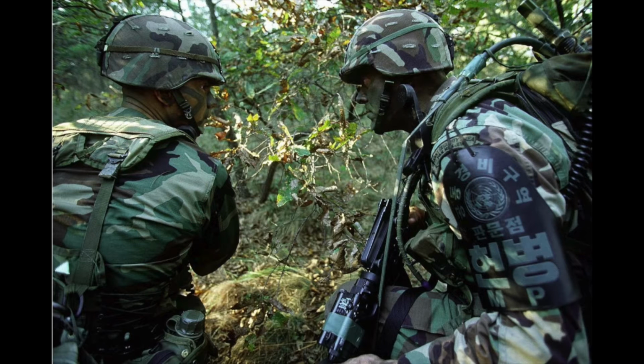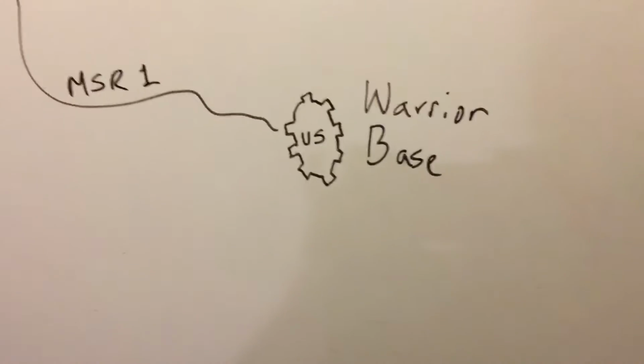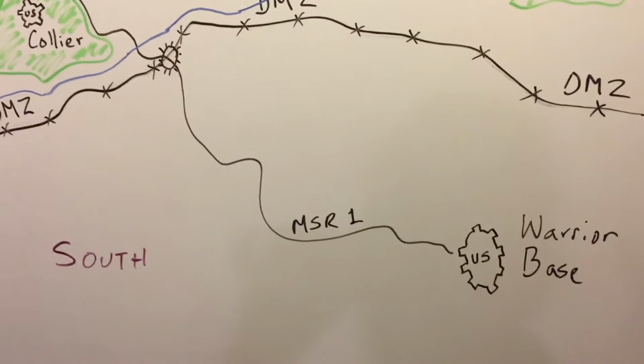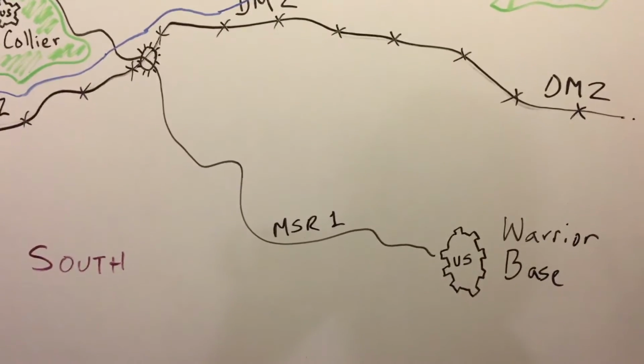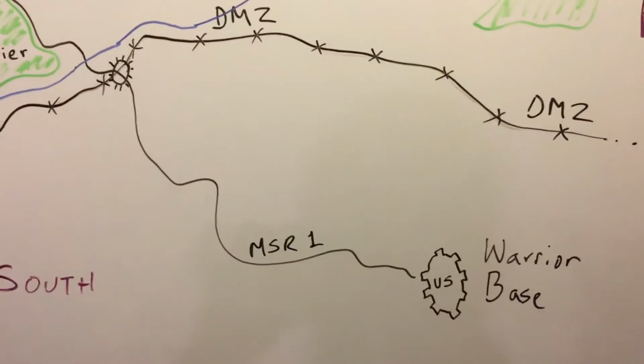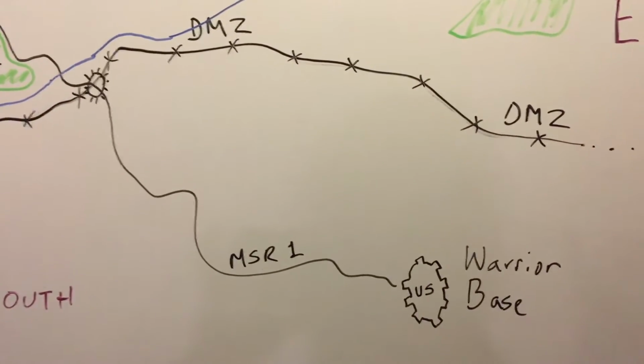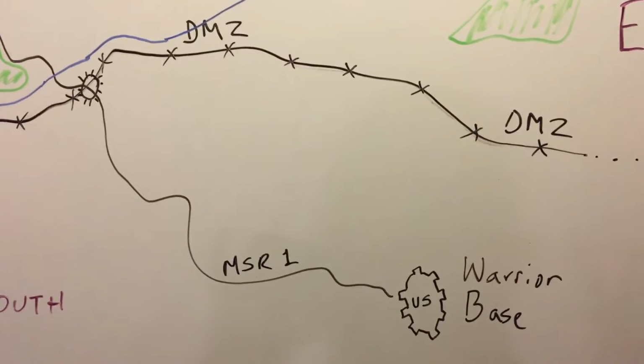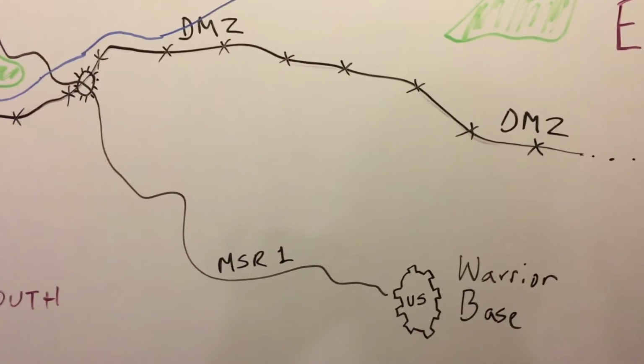And then, like I said, the third one is you're actually preparing, which means you're really doing combat patrols there. That area to the east of MSR1 and south of the DMZ, you did all of your preparation patrols there, and we actively guarded that area.